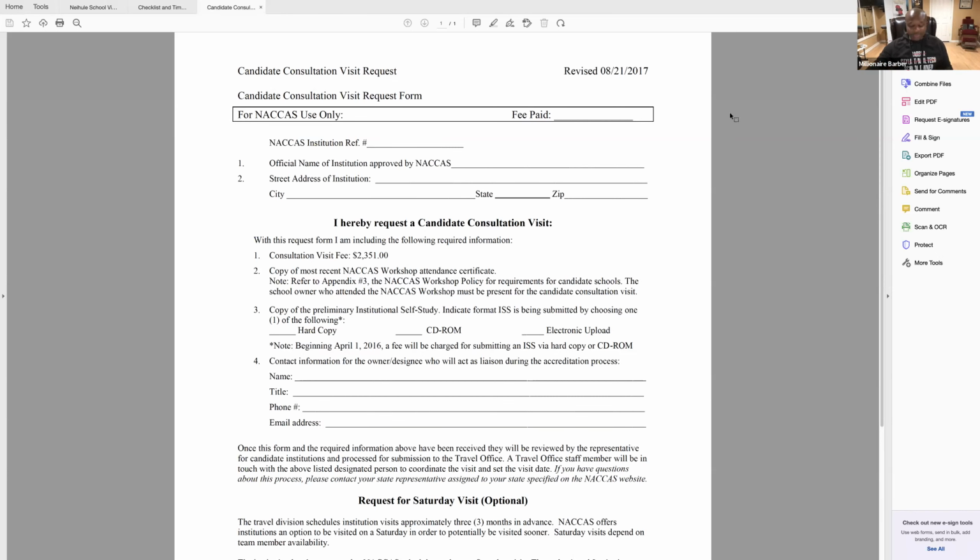The next list is your graduates list. They want the graduates from the past 12 months prior to the date that they're going to visit. So just say they're going to visit the school February the 24th, then what they're going to want is from February the 24th last year, all the way up to this year, the last 12 months from the visit. So get all the graduates, that list.